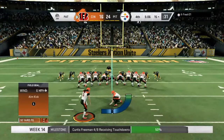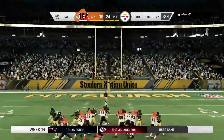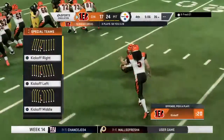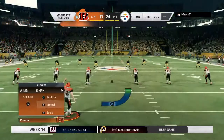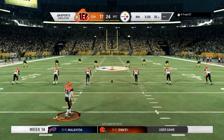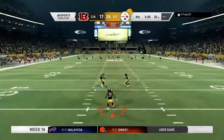Now for the point after. Big score. First step in their attempt to climb back into this game. Yes, but still some work to do as they get within a score here. This game back within a touchdown now as the kickoff's away.